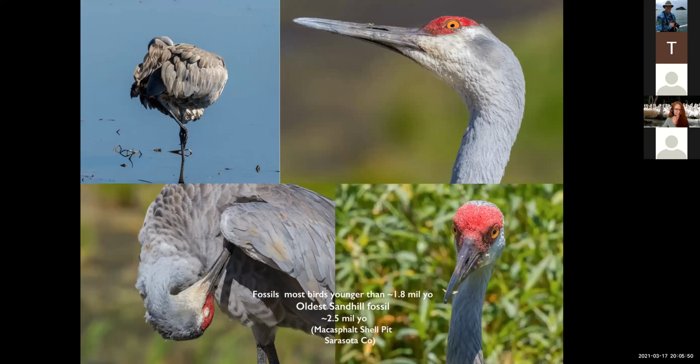And the fossils of most birds show that they're younger than 1.8 million years of age. However, the oldest sandhill crane fossil is about 2.5 million years old. And interestingly, it was found just over the Skyway in Sarasota County.